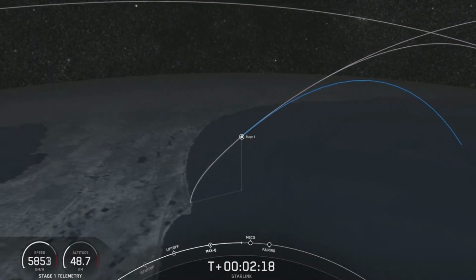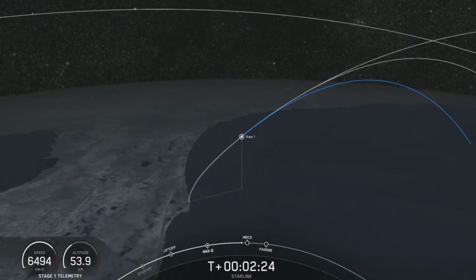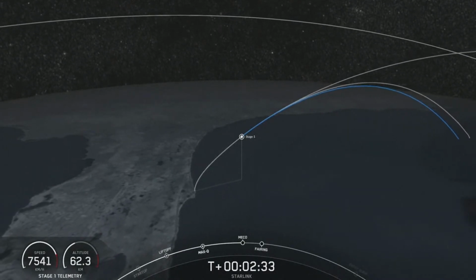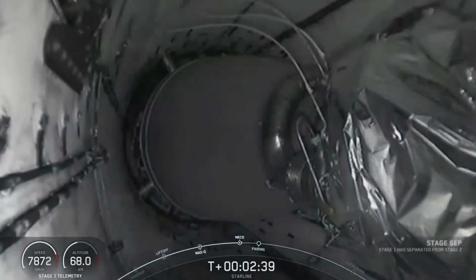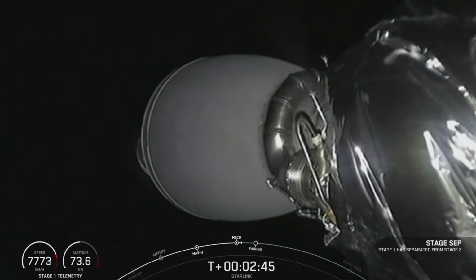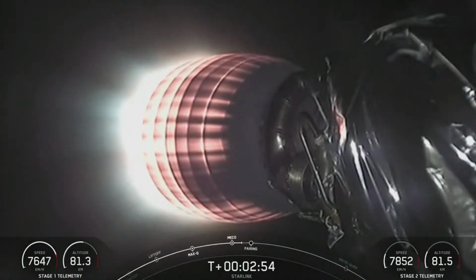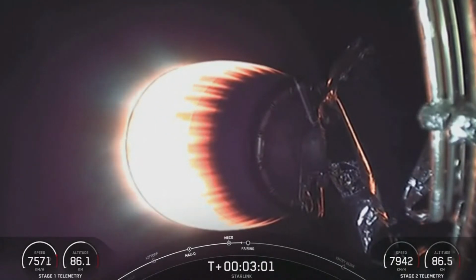And there's an animation of where Falcon 9 is currently at, just heading east from the coast of Florida. MECO. Stage separation confirmed. MVac ignition. And you saw the visuals on screen. The first stage separated from the second stage, making its way back to Earth. And we have a beautiful startup of the Merlin vacuum engine on the second stage.